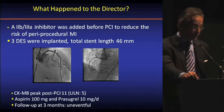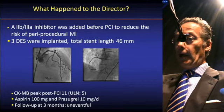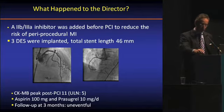Subsequently, 3 drug-eluting stents were implanted, 1 in the right coronary artery, 1 in the LAD, and the 3rd in the diagonal branch, with a good result. His CK leak after the procedure was slightly elevated, and this patient was treated as an outpatient clinic with low-dose aspirin and Prasugrel 10 milligrams per day. And he is uneventful 3 months afterwards.